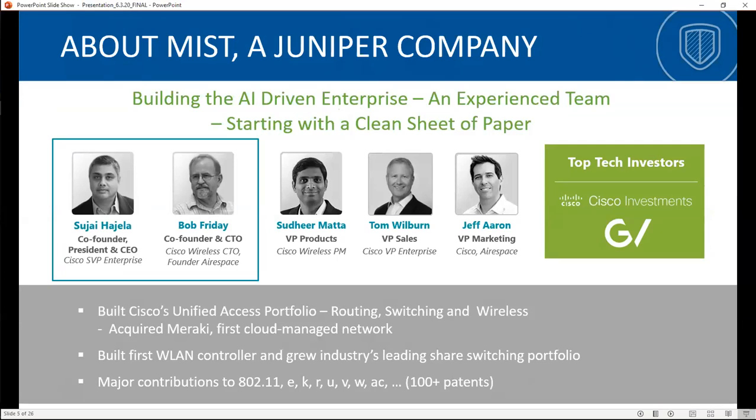On this slide, I'd like to introduce the folks that started Mist. It's important to note that we have two gentlemen in a blue box there, Bob Friday and Sujay. They are both the founders of Mist. Between them, they have lots of patents in the wireless field. They were with Cisco for a very, very long time, responsible for the acquisition of several wireless platforms within Cisco. And their latest venture in the mid-2000s was to convince Cisco and Google investment to invest in a company called Mist that was to be an AI-driven enterprise networking company.